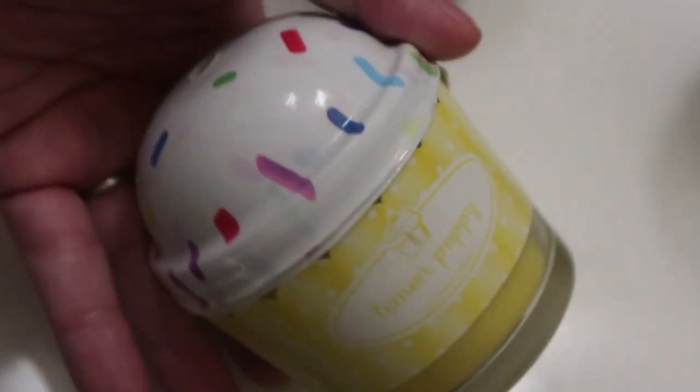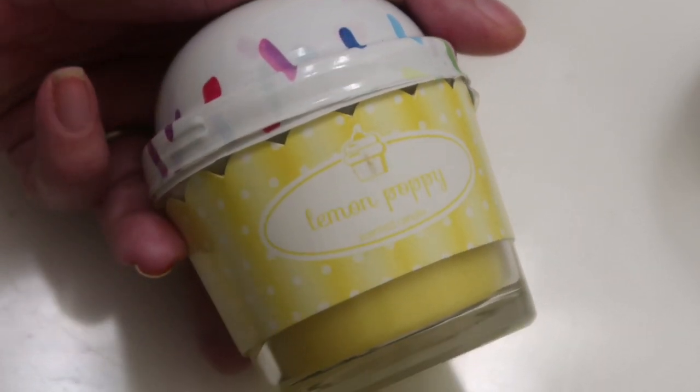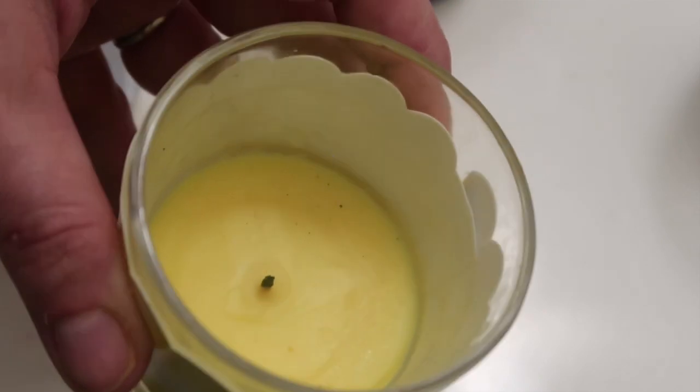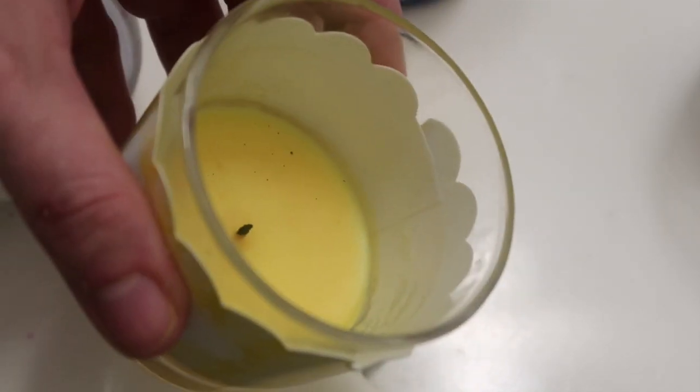See, here's one of the cupcake ones that has a lid on, and actually this has 2 lids, so I'm sure one belonged on the other one, but this is the Lemon Poppy, and this one burned awful, I want to say, because I can still see a lot. Yeah, there isn't very much candle. There's still a lot of candle left in there, and it almost looks like it still has a wick, but when I light it, it goes out.